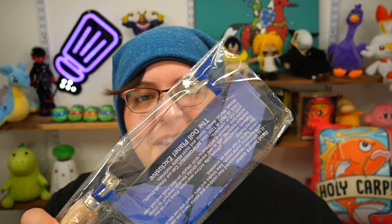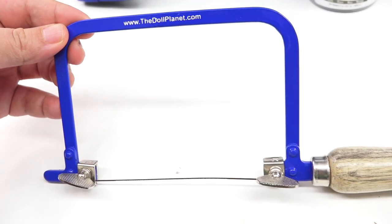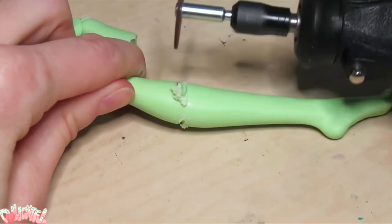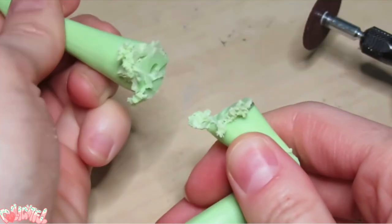And then, is that a saw? Demolition jewelry saw. Okay, so let me take my glasses off. We're getting serious now. For those of you who don't know, my friend Dollightful, when she does customizations, holy carp, she does what she calls plastic surgery. She removes the limbs from the dolls and restructures them so that they kind of have this creature type look.